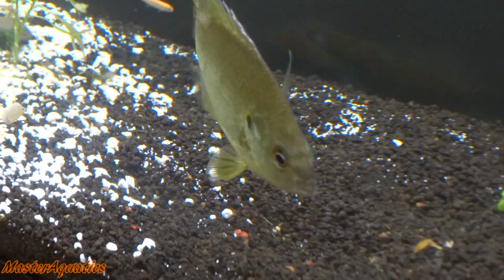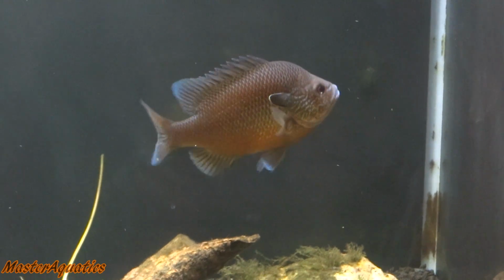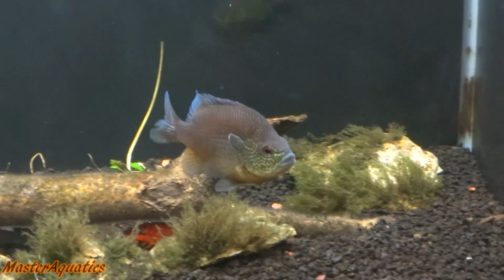I'm still treating him with Melafix. I think he has like an internal bacterial infection because he was pooping out this clear white stuff, so I'm hoping that's the case. I'm just gonna keep my fingers crossed and keep working with him and see if I can get him back to good health. I mean, he's swimming around just fine. He's not isolating himself or anything like that, but he is starving himself.